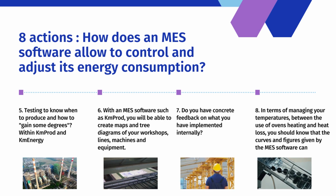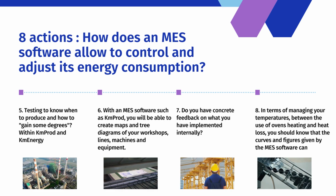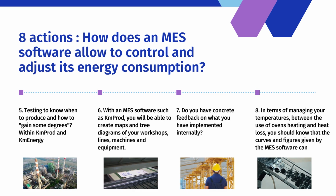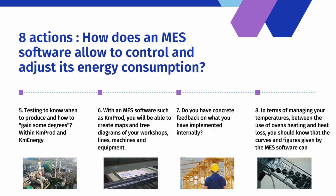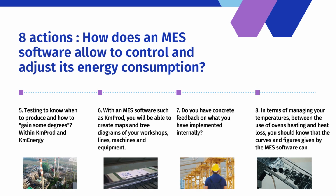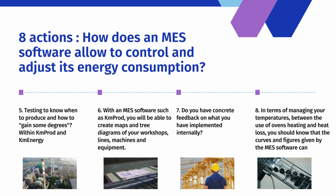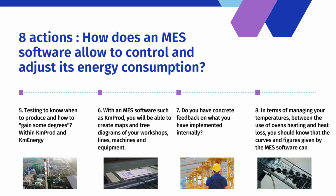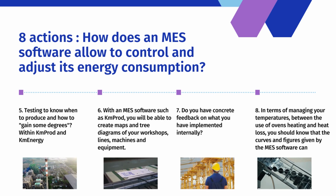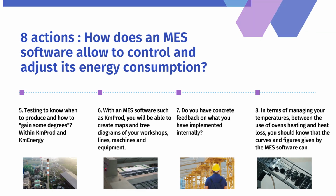8. In terms of managing your temperatures, between the use of ovens, heating and heat loss, you should know that the curves and figures given by the MES software can, for example, make you reduce the use of certain machines by a few degrees during large productions. Case in point, during an important production run, can we reduce the temperature by 10 degrees if the oven lasts longer but consumes less energy? Is it profitable for your factory? The answers raise new questions. MES helps you to find the answer.